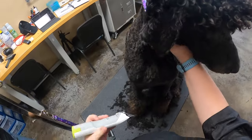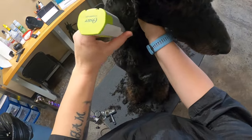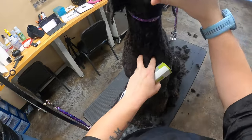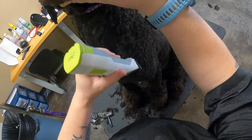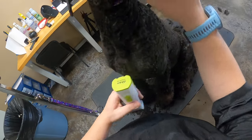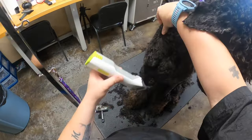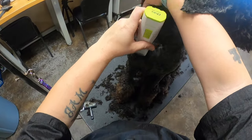Sometimes it's really hard to get in this neck chest area because they have, you know, right here, these dents. Just pull it to a place that's flat and then do it.